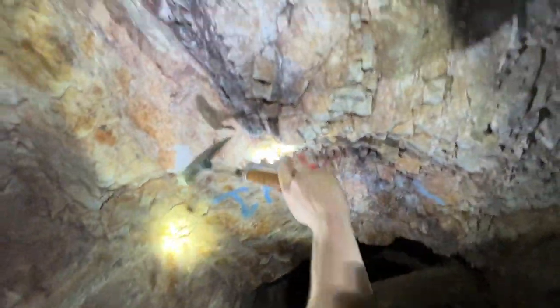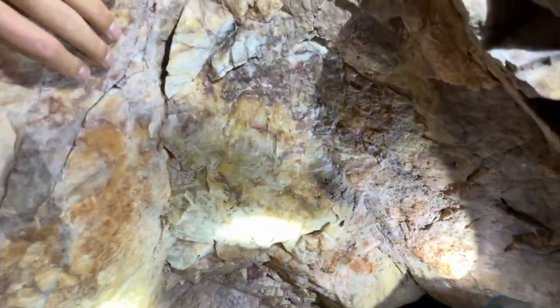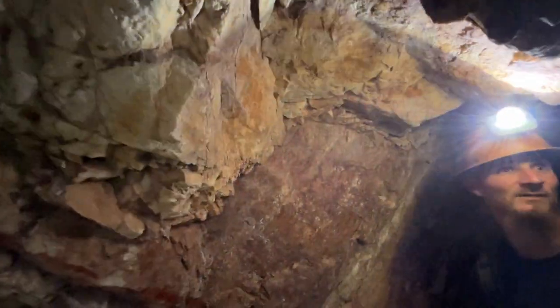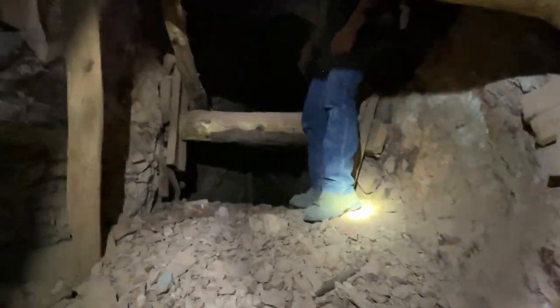Look at this kind of different colored rock there. I don't know if that's what they were following. This solid quartz wall. Right there. Oh, here you go. It changes from that to this. Don't hit your head and knock some of these rocks down. Okay, you can stand up here.